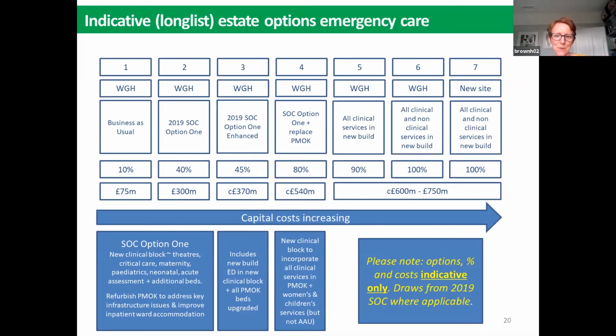And then between those two extremes, you've got a range of options for redeveloping emergency care services on the Watford General Hospital site, with option 2 being the 2019 SOC option. And I've described there in the bottom left-hand corner just a recap of what that included: a large new clinical block with theatres, critical care, maternity, paediatrics, neonatal, and acute assessment and acute inpatient beds, with a refurbishment of the Princess Michael of Kent main clinical block to address some of the key issues there and make some improvements to the inpatient wards.